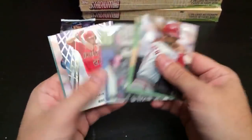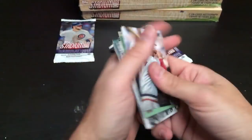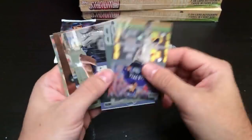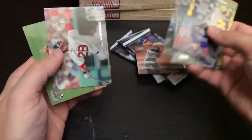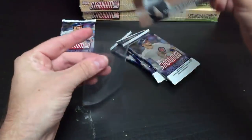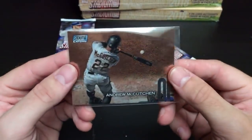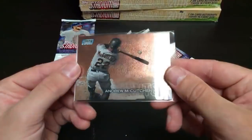So there shouldn't be an autograph in the rest of this stack. There's a nice Trout Beam Team. The autograph should be in that one. Maybe we'll play the star game again. I like this McCutchen. Stadium Club Chrome. Cool shot. Kind of looks bronze because of the angle of the photo. Has so much of the diamond dirt in the background.